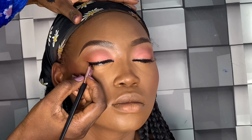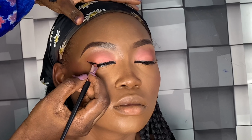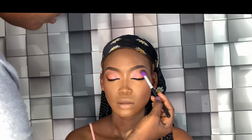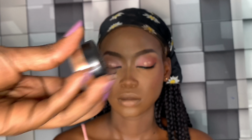You can definitely leave the eyes like this if you are going for a daytime look. You don't have to do much. This is okay for a daytime outing. But if you are going for a nighttime look, I decided to put some shimmer on it. So I went ahead and picked the NYX Cosmetics Shimmer Down Pigment and then placed a bit of it onto her eyes. I also added a little bit of the Evita Joseph eye pigment.